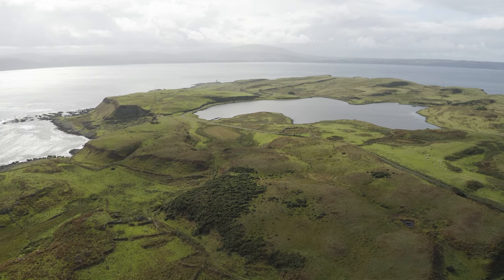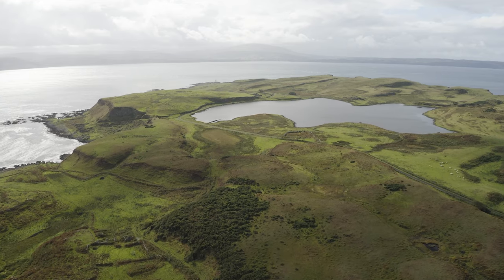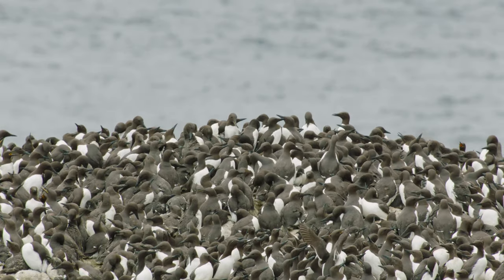So my hope for the future for Rathlin is that it remains the wild island that it is. It's a remote and unique place, but yet it's still so accessible. It's only half an hour on the ferry to get here, and yet you're part of a unique habitat, a refuge for wildlife.